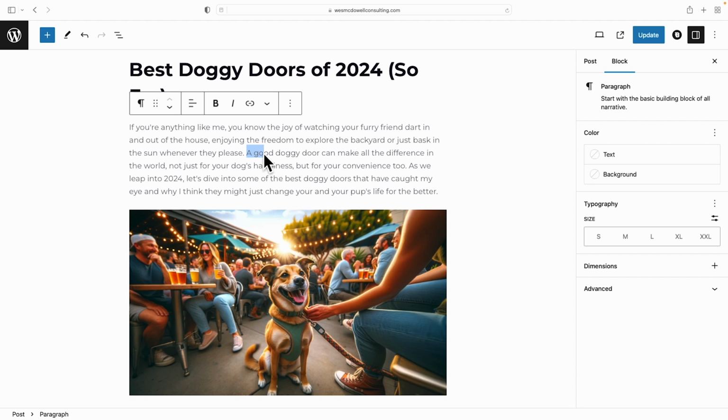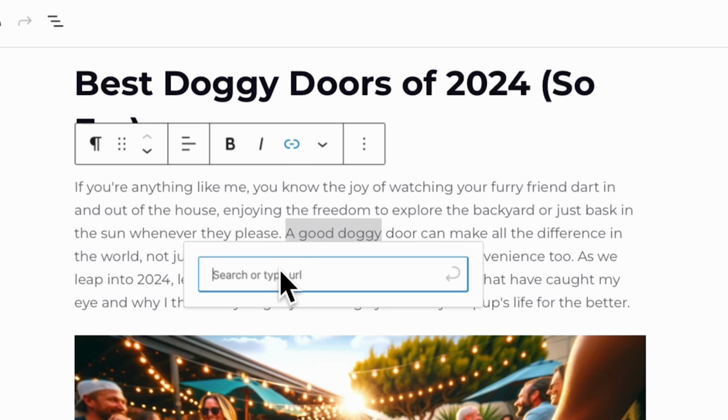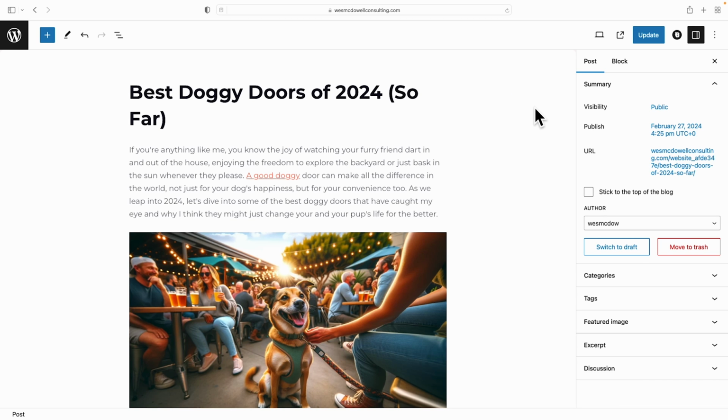If you've used Google Docs or anything like that, you just highlight the text you want to link to, click on the link icon right here, and then you just type in the link to the product that you're actually trying to link to. Then, of course, you might want to give this a category too.